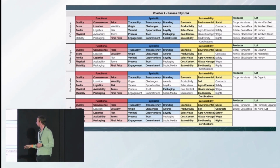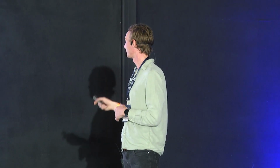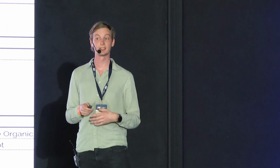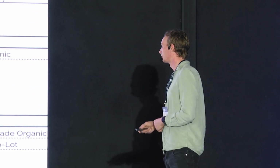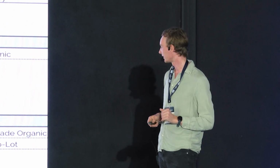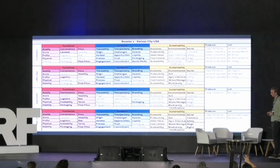The hotel chain, again, these were the ones that were most demanding on the sustainability part. So again, they come back to the co-op, but now they need a fair trade organic coffee. However, this hotel chain also wants to provide an amazing experience to their guests. So to supplement that, they also went with an estate in Costa Rica that still had that RFA certification, and were also able to provide a nano lot.